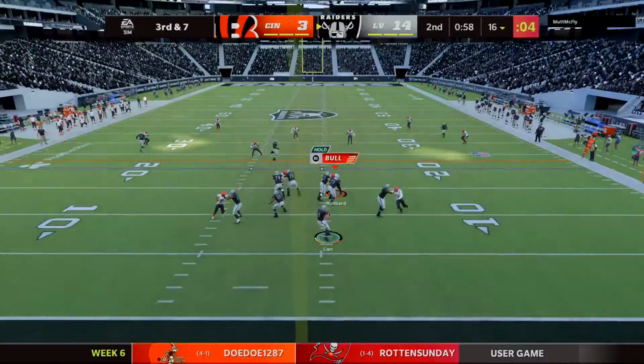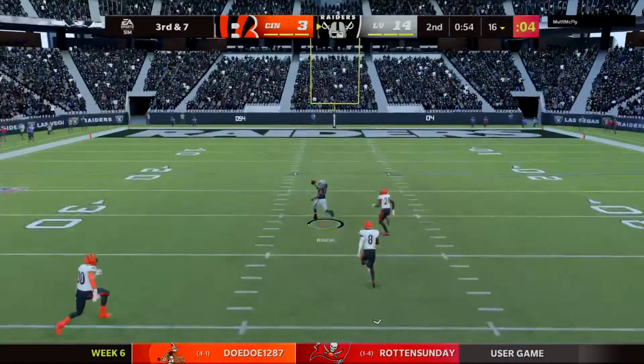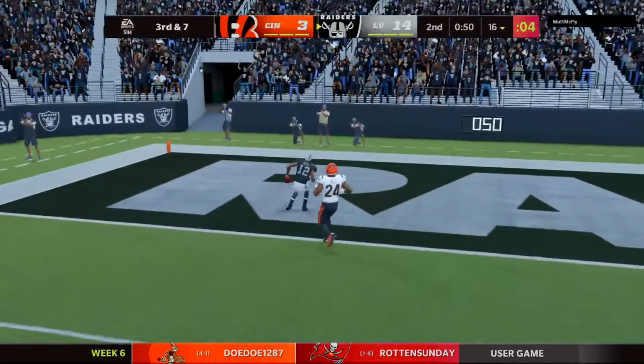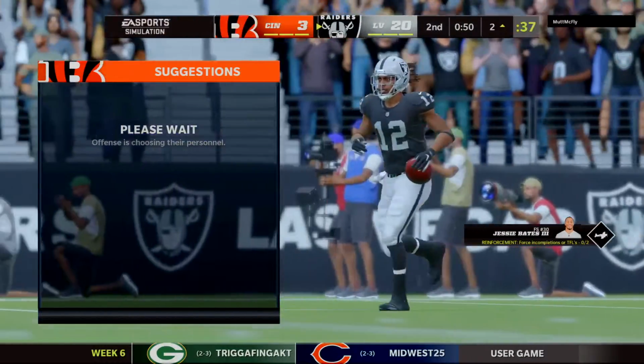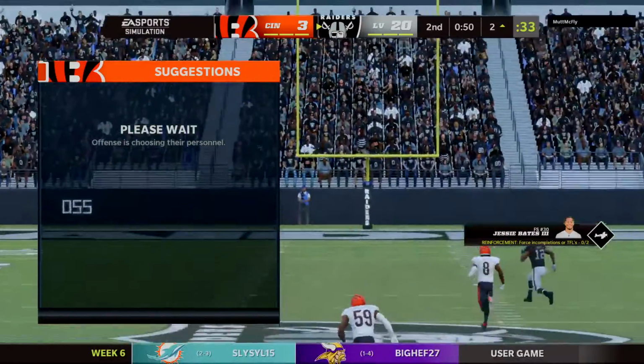Throwing his Carr on 3rd down. He's going to launch this thing way downfield. And that's caught inside the 30. And he will score. Touchdown, Las Vegas. A great effort there. 84 yards. And the Raiders add on to their lead.